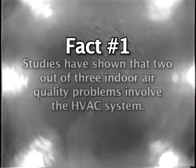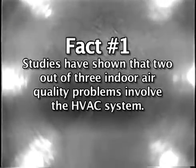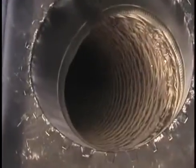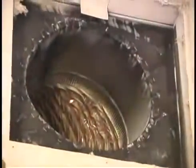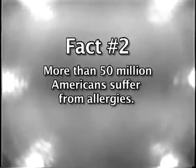Fact number 1. Studies have shown that 2 out of 3 indoor air quality problems involve the HVAC system. These usually range from 12-inch to 16-inch in diameter. This cold air return is pretty full. It has a lot of sheetrock dust in it. Fact number 2. More than 50 million Americans suffer from allergies.